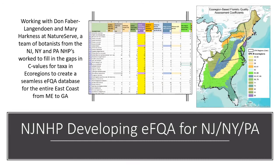We did go down that taxonomic synonymy rabbit hole and examined 5,598 taxa in 8 ecoregions. Botanists in New Jersey included Jason Halfstead and myself, and we focused mainly on the taxa in the coastal plain. And heritage botanist Rich Ring from New York and Rachel Goad from Pennsylvania focused on taxa from the glaciated and unglaciated Allegheny Plateau. This exhaustive effort filled the EFQA gap between New England, Mid-Atlantic, and Southeast, creating a seamless coverage from Maine to Georgia or just into Northern Florida. And it will be posted on the Universal FQA.